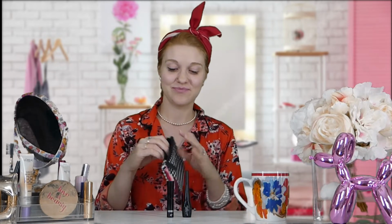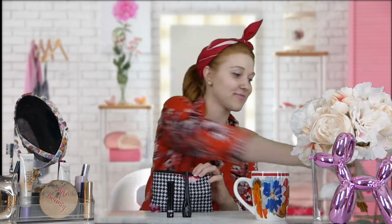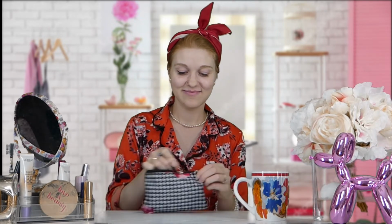Let's see how tiny all of these things fit together. Will they fit in this teeny tiny little bag? Let's find out. Excellent! I've now transformed all of this into this tiny little bag. And now that I only have to pack this, I have a lot more room for that.